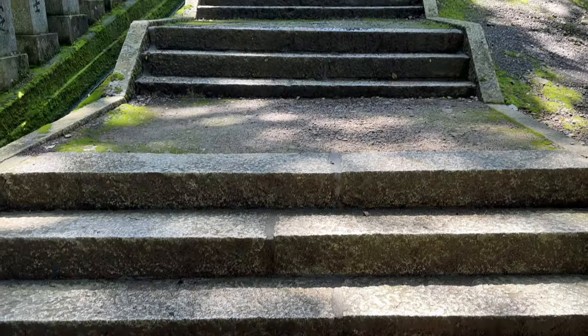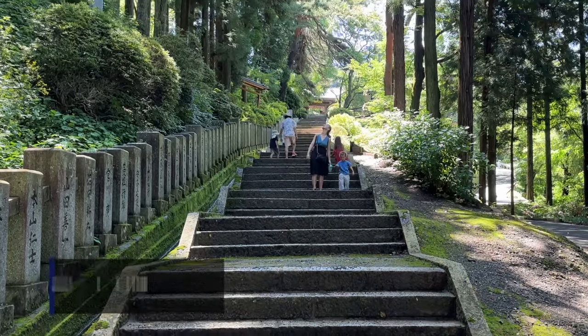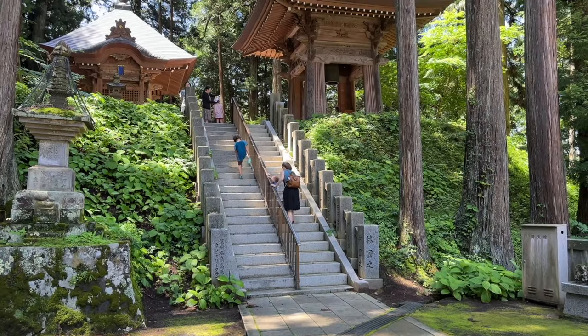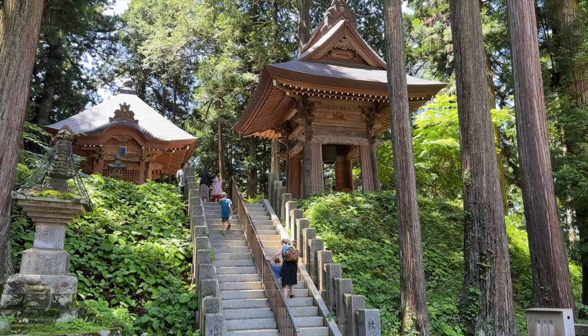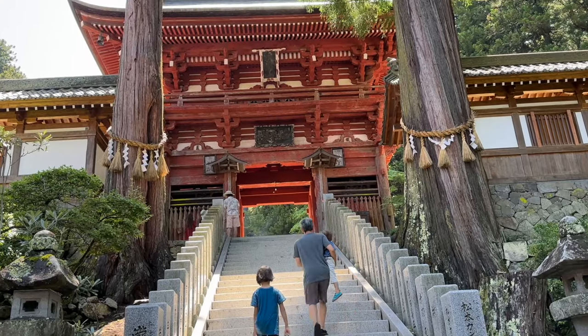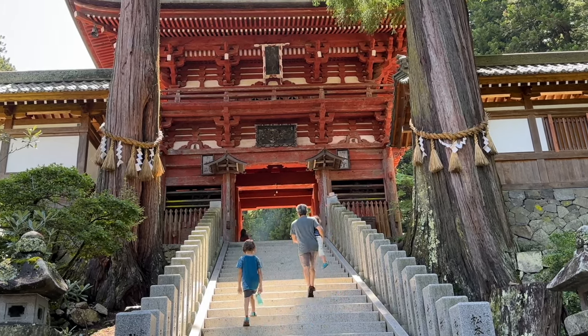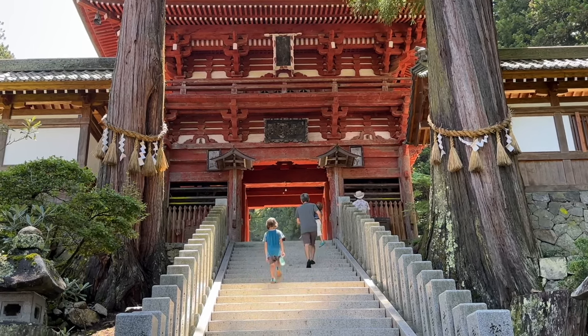Let me introduce you to Heidi's favorite temple in all of Japan, Gofuku-ji. A short drive from Matsumoto Station, this historic Buddhist temple is renowned for its beautiful gardens, awe-inspiring architecture, and profound sense of peace. While we visited, there were only a handful of visitors there, and we were the only Westerners, and there were even active prayers taking place. If you want to visit one of the most beautiful Buddhist temples in all of Japan without the hordes of tourists, then you want to come here.